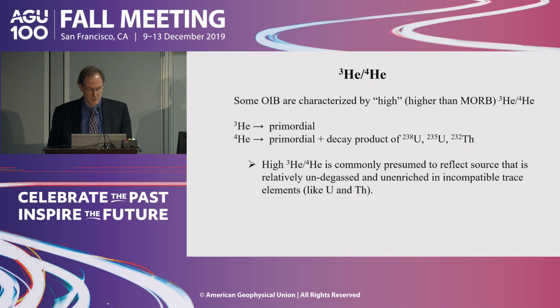So high helium-3-4 ratios that are commonly observed in ocean island basalt systems, or at least some ocean island basalt systems, are usually in the literature associated with primitive mantle that is undegassed and not particularly enriched in incompatible trace elements like uranium and thorium.